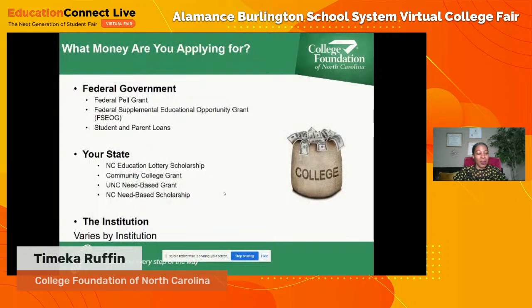And then another thing people always ask is, what are they applying for? Why do we encourage so many people to fill out the FAFSA? This is what you're applying for. You are applying for federal funds. Again, this is a form that's filled out by every student in the U.S. going to college. You're applying for federal grant money. You're applying for some federal scholarship money and also some student loan money because that's a part of the process.